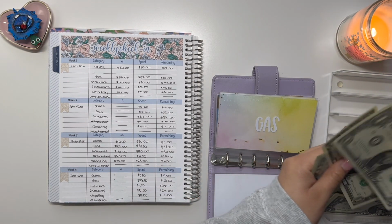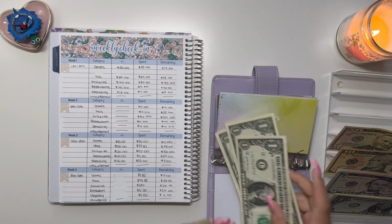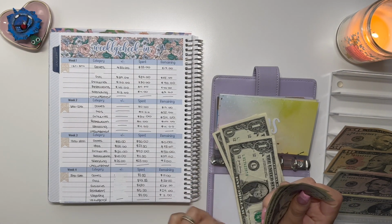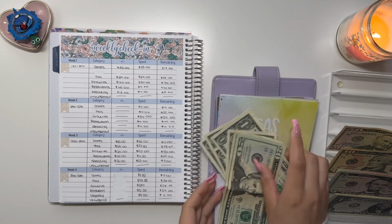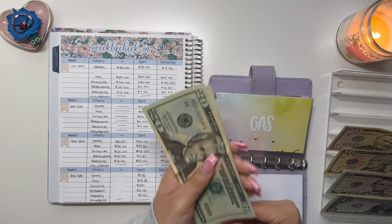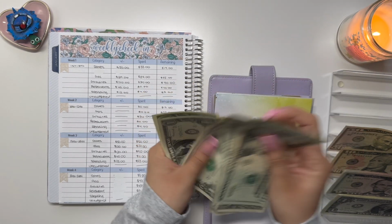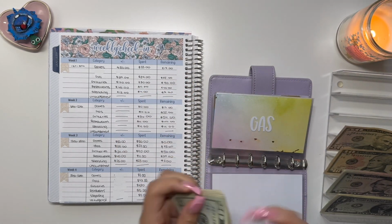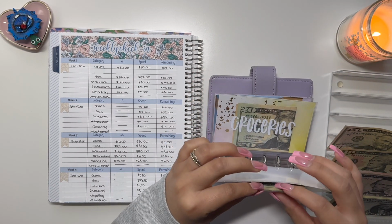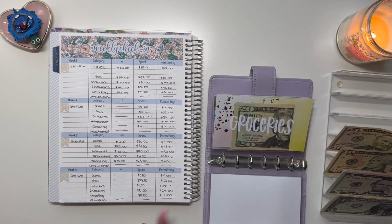And then we're going to bring back 3. So we should have 26. So let's go ahead and see if that's what we have. So 20, 1, 2, 3, 4, 5, 6. Perfect. And this money is most likely going to go into my saving challenges since it is the last week that I needed that money.